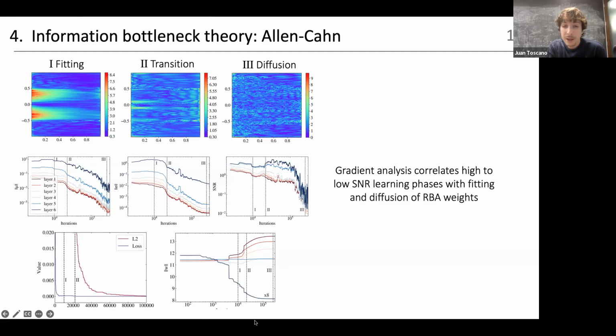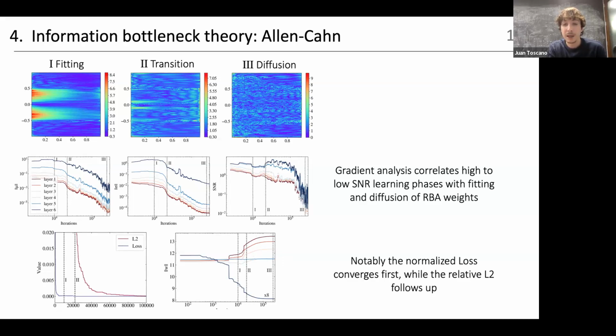And this is also apparent in the plots for the weights. So these are the network parameters for each layer. And we can see that after the transitional phase, we initiate the final convergence trajectory of those weights. Up until here, we're converging somewhere, but there's a different rate. There's an obvious different rate between the fitting phase and the diffusion phase of the network parameters. And it's when the training stabilizes, basically. At least that is our interpretation of this.